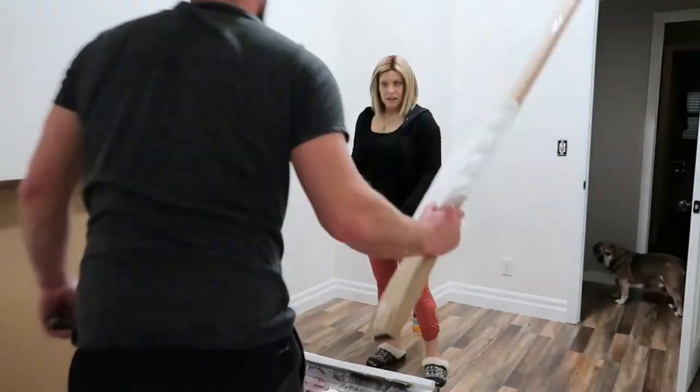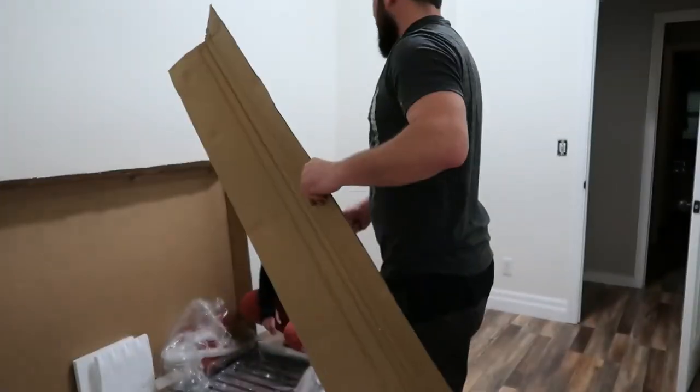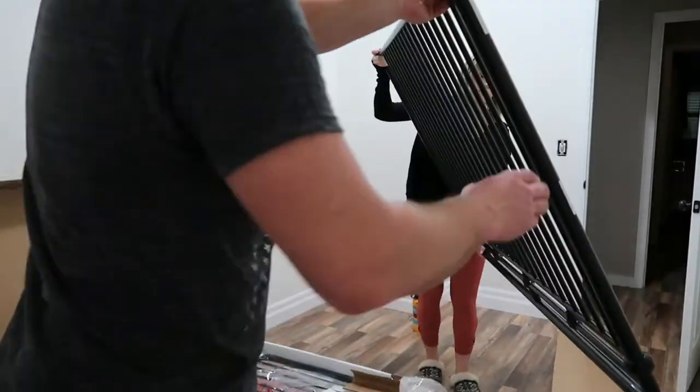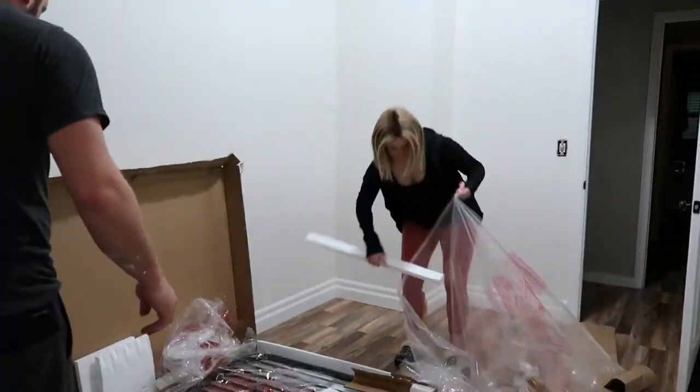So we are just unpacking the crib. I went with a black metal crib. I don't know why. I was just so drawn to either black metal or gold metal cribs. I think if it would have been a girl, I would have gone with the gold because I had so many visions for a girl nursery with it. But I'm loving the black and I can't wait for you guys to see it all put together.